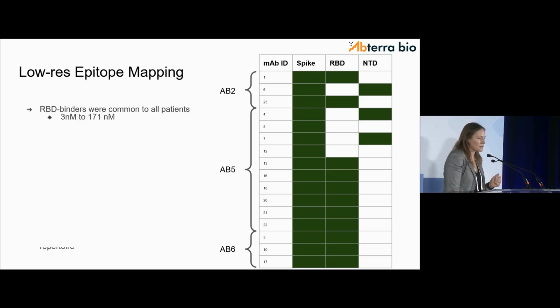And so kind of not surprisingly, RBD binders, because that's what we were really looking for, were common to all patients. And they had a range of affinities from kind of single-digit nanomolar all the way up to 170 nanomolar, so kind of a range of affinities.